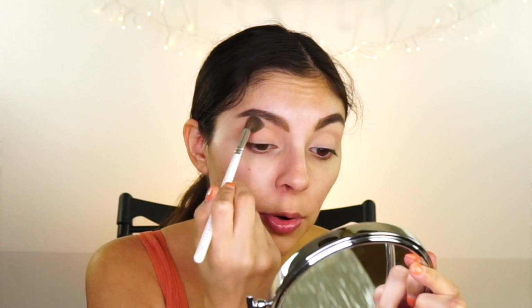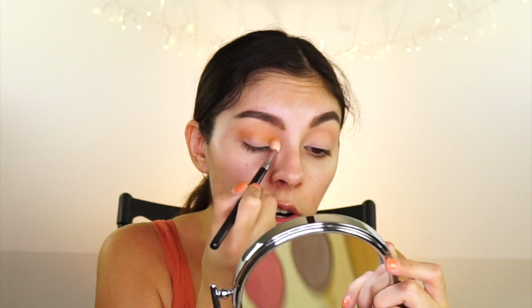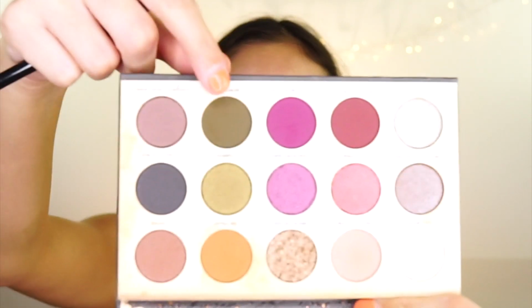Ooh, it's a really pretty pink. Now I am going to go ahead and take the shade On Toast down here. And so far they're blending good on top of that Makeup by Mario base. Go ahead and take the shade Bewitched right here. It's a really pretty dark olive green.